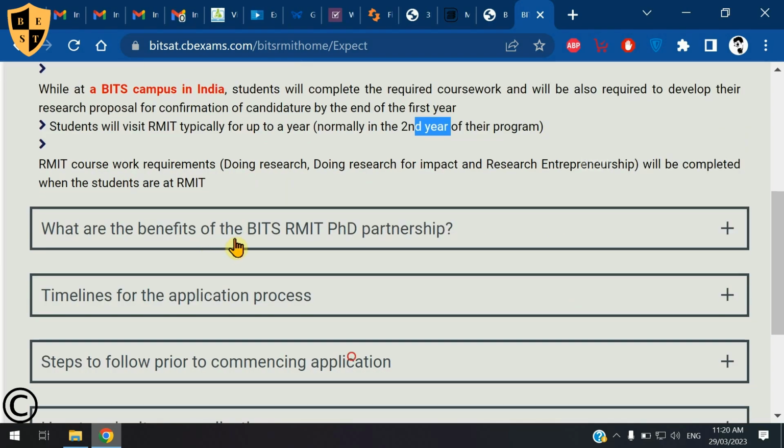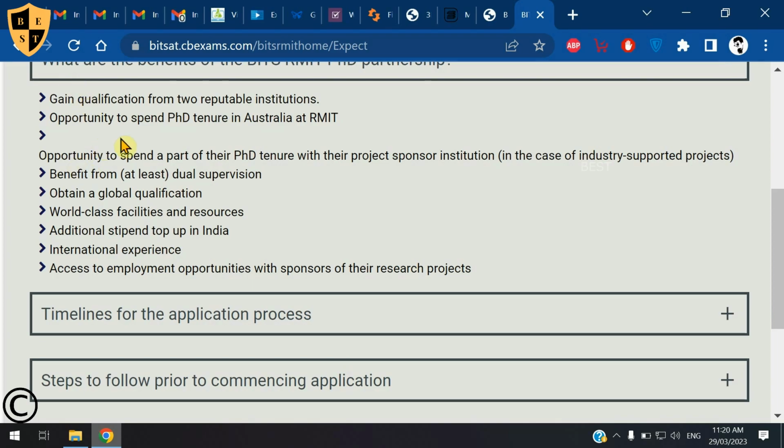Okay, now what are the benefits that you can get? So the benefit is that you will work with these two reputable institutions, which are RMIT and BITS Pilani, and you have the opportunity to be supervised by two different supervisors, and it's kind of a global exposure you will get, and you will get a stipend for doing your research while in BITS, as well as for doing your research in Australia.